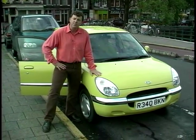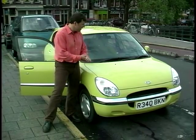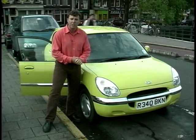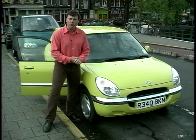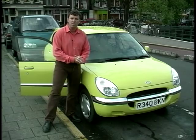Now, the people at Daihatsu have been very busy because this is the 5th new model to be released in just 14 months. And I have to say it's a darn sight more attractive than the ludicrously named Popemobile lookalike, the Daihatsu Move. There are 2 models, the Sirion Plus and the Sirion. This is the Plus model, top of the range.